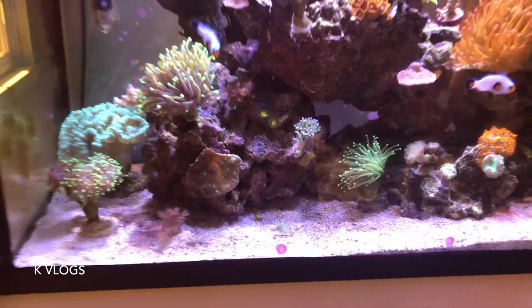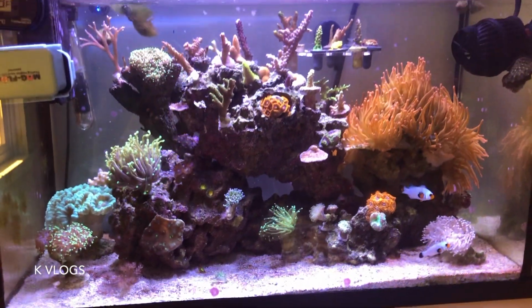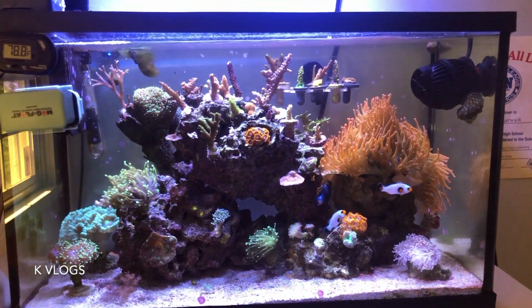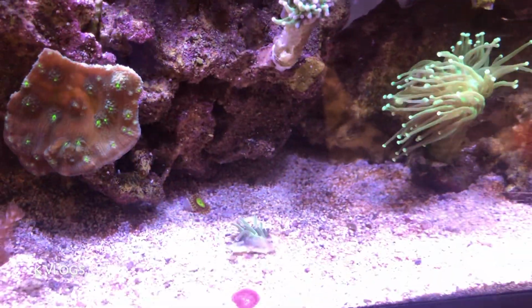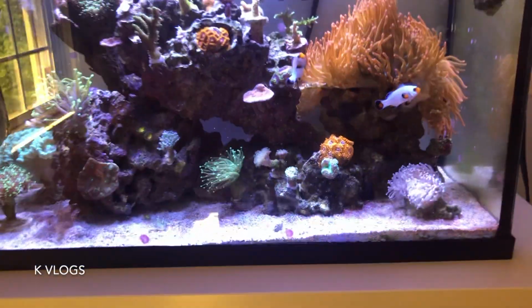The price on that guy was pretty high, but like everybody says, they're beautiful. They're hands down beautiful. It was totally worth it, so I love it. Everything in here is doing good. There's my new Zoas. As you see, one fell. Coralline algae all over the tank. So that's pretty good.